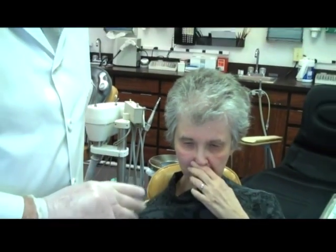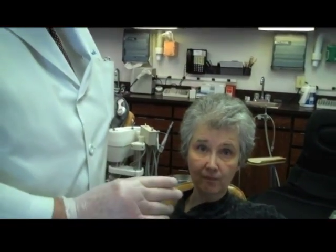We have balanced the appliance already and it's hitting evenly on both sides. She has one point contact on the left and the right side in the upper first molar area against the flat plane on the left and the right sides of the lower appliance. We are going to see this patient in 3 or 4 days for her first checkup, and we'll show you the improvement between now and then.